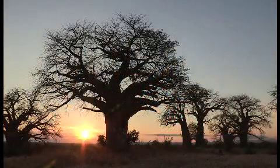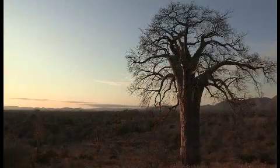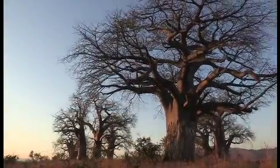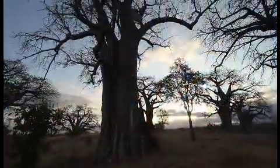The African baobab is one of the largest living things in the world, an icon of the African landscape, instantly recognizable, mysterious and intriguing. It's a deciduous tree that only occurs at low altitudes in hot, dry bushveld.